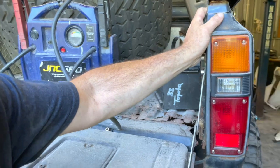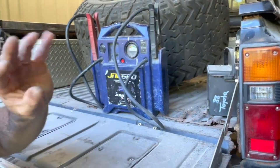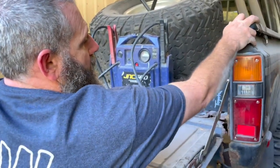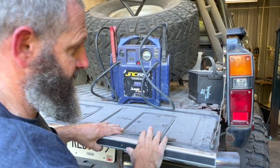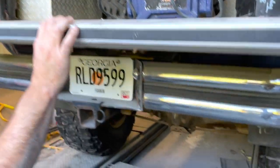So it looks like the bed, if we look here, the bed's a little bit loose, but they relocated the battery back here in the back. That may have contributed to the bed being loose. I don't know, but that bed's gonna have to be replaced, if you can even find a bed for this thing. Check out underneath of this thing.